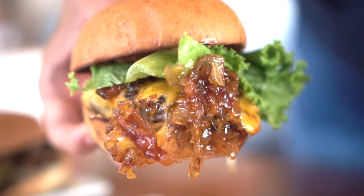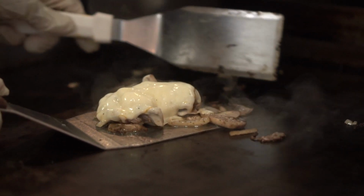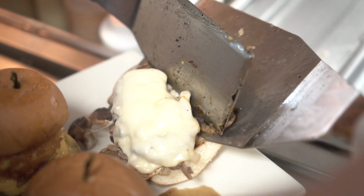Peanut butter and jelly hamburger. It's like bacon jelly marmalade, and then chunky peanut butter on the bottom of it with some lettuce. I smell syrup and onions. What else we got, Vince? We got the Philly cheesesteak slider. We're gonna slide this into our mouth in a little bit.